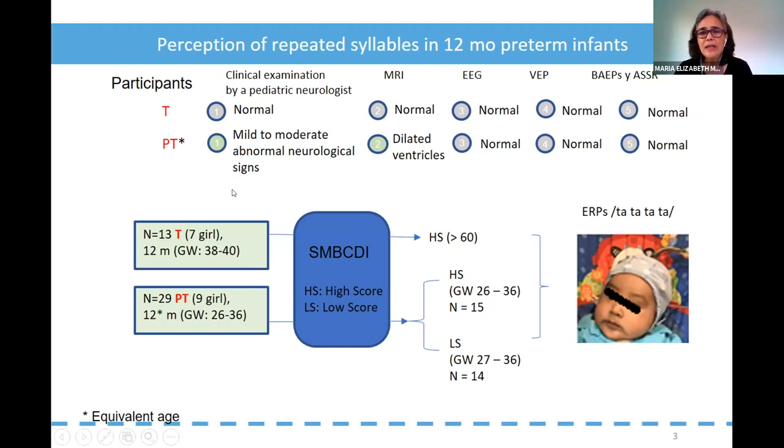The inclusion criteria were as follows. For the term infants: clinical examination by a pediatric neurologist was normal, neurological signs, MRI examination normal, clinical EEG normal, vision and audition were normal. For the preterm infants, clinical examination by a pediatric neurologist presented mild to moderate abnormal neurological signs. MRI presented dilated ventricles. EEG was normal, vision and audition were normal too.